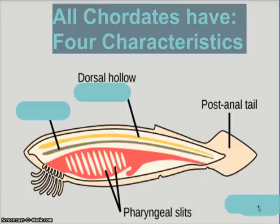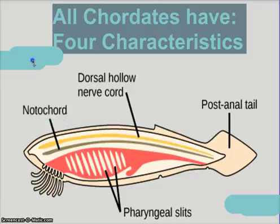Exactly. Aren't some babies still born with tails a little bit? Tailbone, yeah. And this, what do you think this is? Look where it is. Good. It is a dorsal hollow nerve cord, and then surrounded by what? What is a nerve cord usually surrounded by? Spine, which is not really a spine. It's called a notochord, and I'm going to explain what each of these are in a minute.